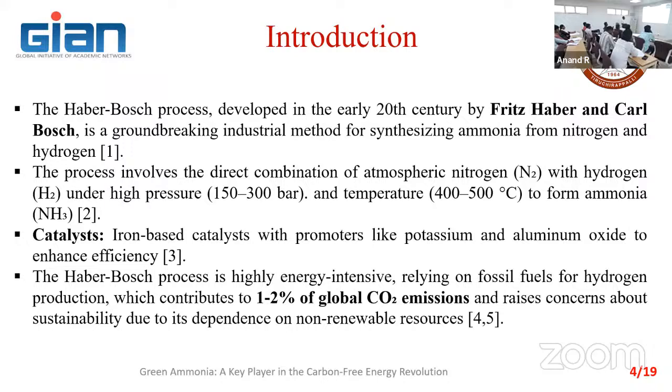So Haber-Bosch, I already discussed that. In the 20th century, it was developed by Fritz Haber and Carl Bosch. Fritz Haber joined with the industrialist Carl Bosch, and they developed the technology for producing ammonia. We are enjoying the invention of these two people, or I can say, in terms of getting more real.